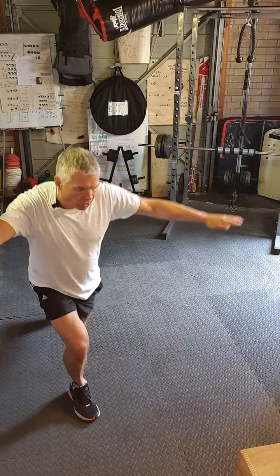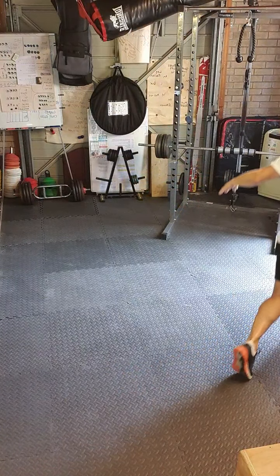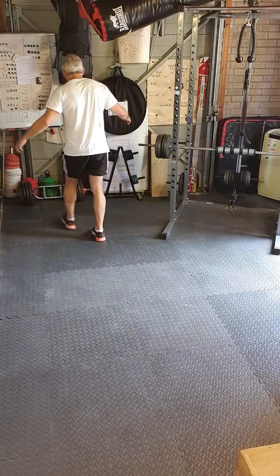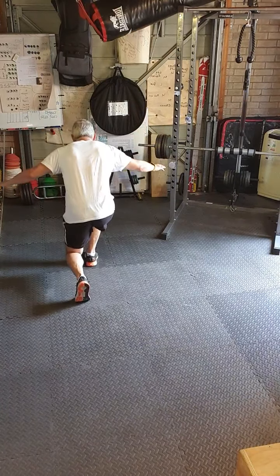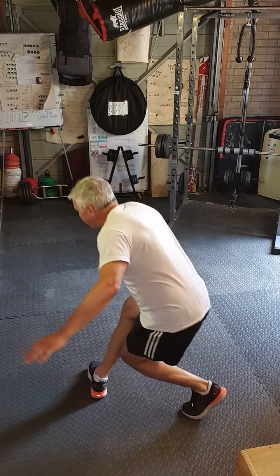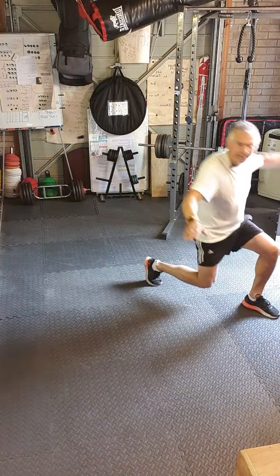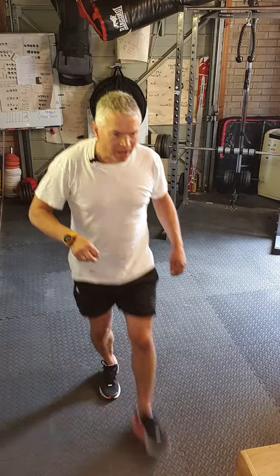Are you managing to do it without falling over? Great big steps. Here's a really tricky one for you year 1, year 2s. Can you do great big steps, but going backwards and not fall over? Oh, can't see me now. Very good if you can go backwards as well.